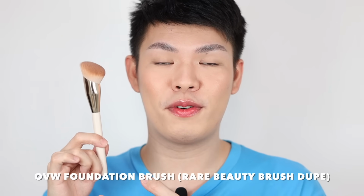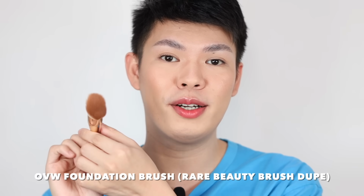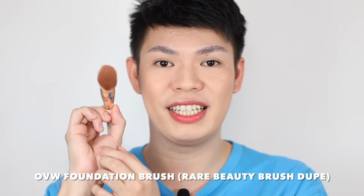This one is from OVW and ito yung kanilang Rare Beauty Foundation Brush Dupe. I believe this one I got for less than 150 pesos and I absolutely love the quality. This one you guys know na sobrang love ko for concealer but this one, oh my god, sobrang perfect for foundation. Slanted kasi yung shape niya kaya nakakapasok sa mga creases and also kapag ka pinang-brush, di ba, naka-flat sa skin. Love the density as well kasi it doesn't eat so much foundation.